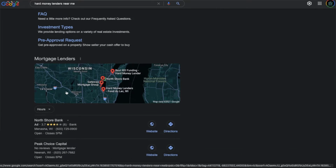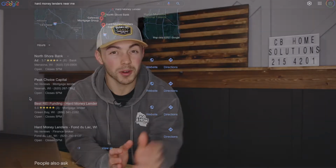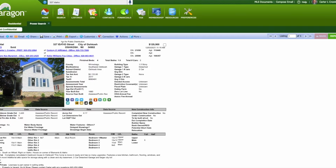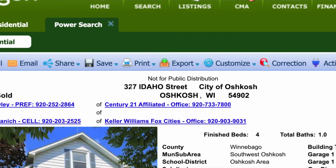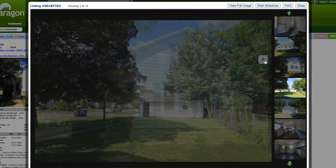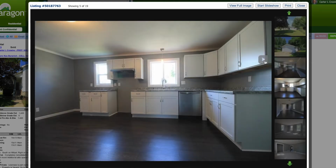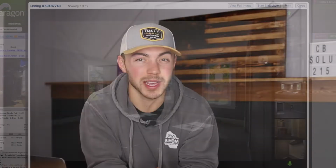And let me give you a quick example on why this is so important. So on our first deal ever, it was a flip property at 327 Idaho Avenue in Oshkosh. It was our first flip deal, or our second one, but first one after we really started getting into it again. In this property, we were going to go through a hard money lender. I believe they were from the East Coast somewhere, and we're in Wisconsin, like I've mentioned in past videos.